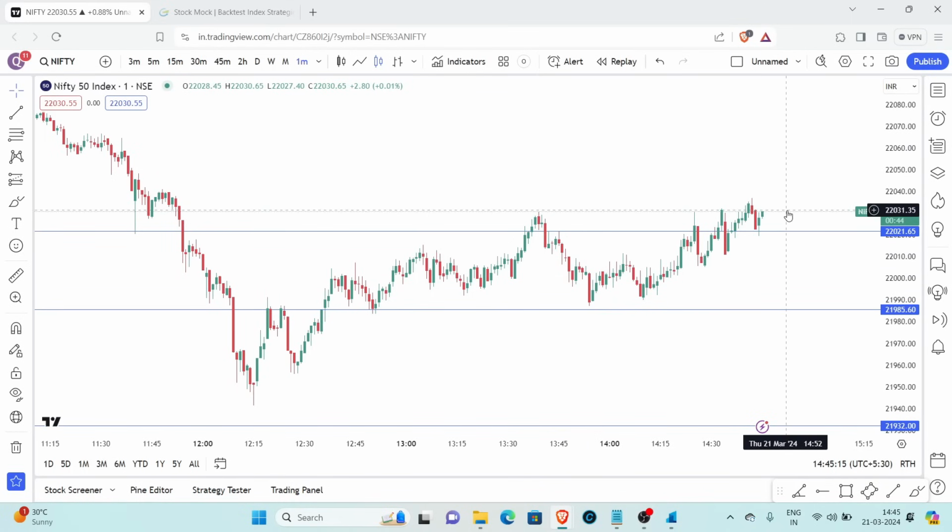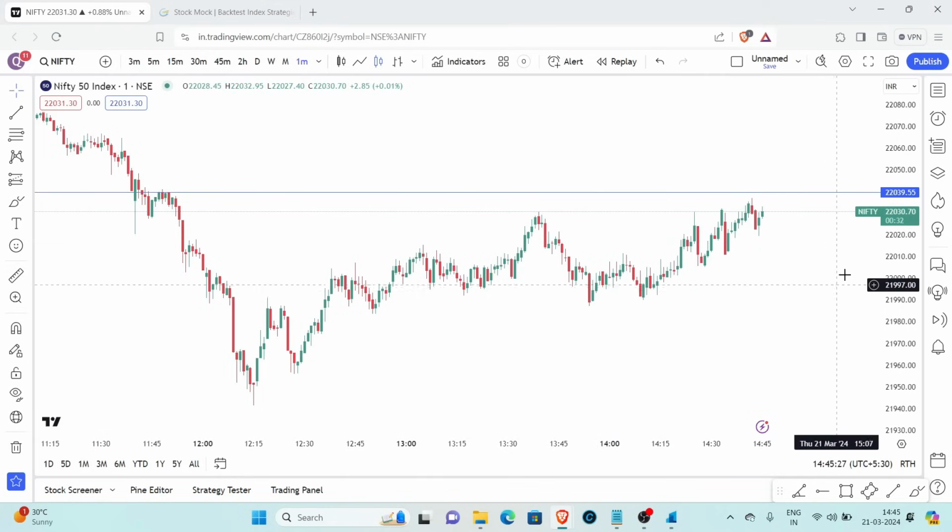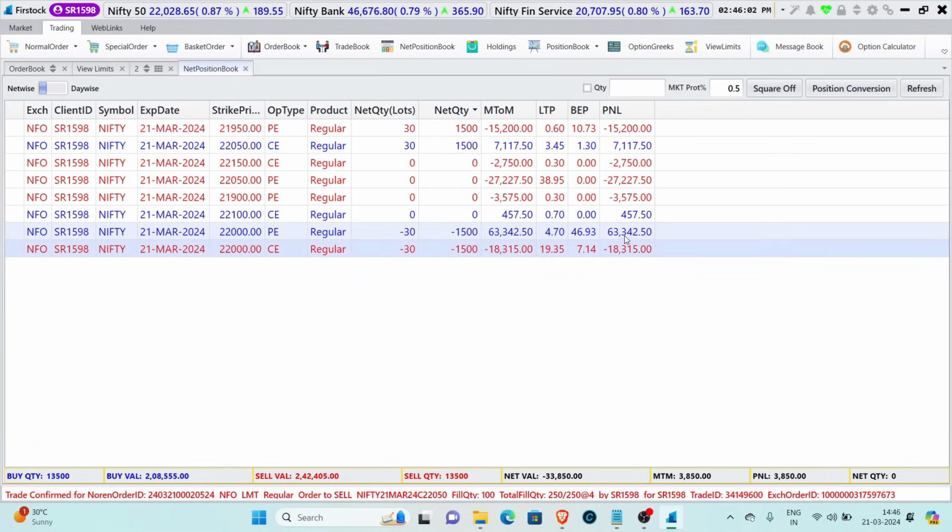When we take a look at the charts, maybe if the market moves above 22,040, we can have some trouble. Till then, I think we should be okay. One more round, if the market ends up coming down, we can book a further 500 quantity and see how we can take it from there. In case the market doesn't come down, we still have a chance to lose around 25, 30,000. That's the reason we have to be a little careful.